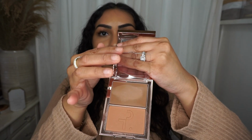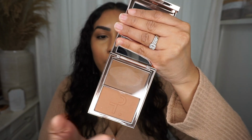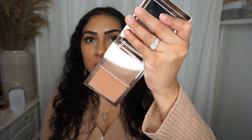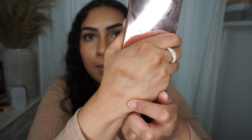So as you can see, I used it there, and it also comes with this contour powder. So I layered these two on today. I love this color. I think it's perfect. It gives you such a beautiful finish. I really like this. So here are some swatches. This is the cream version and this is the powder version.